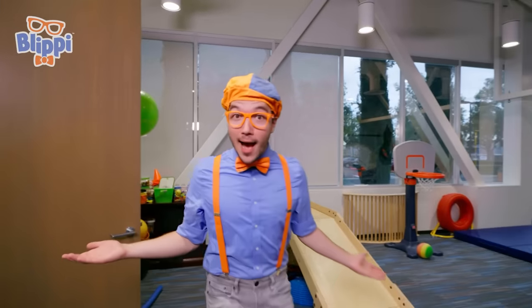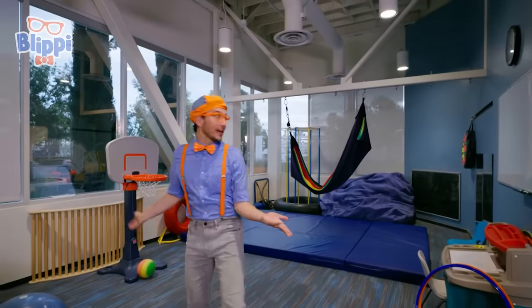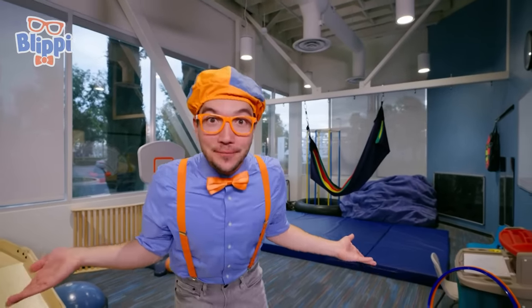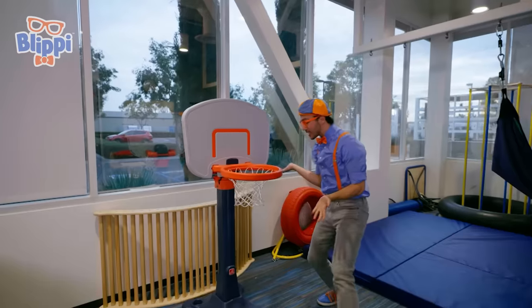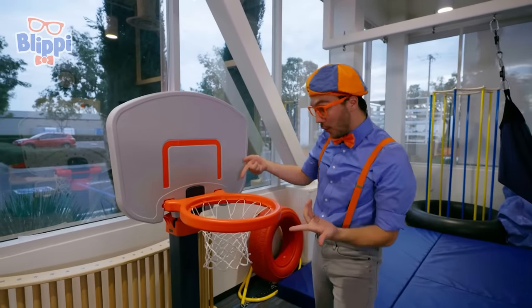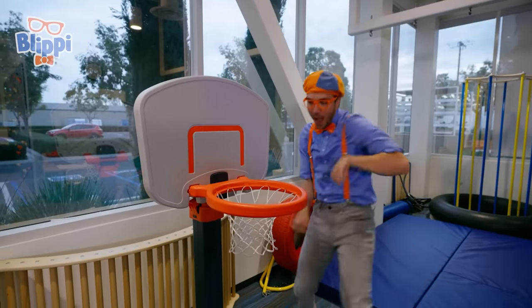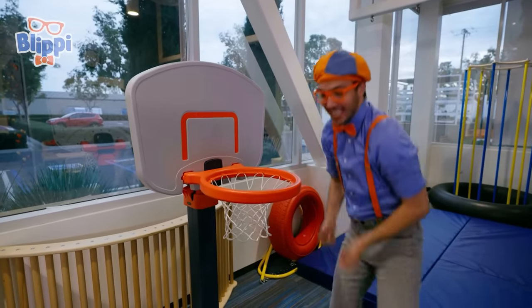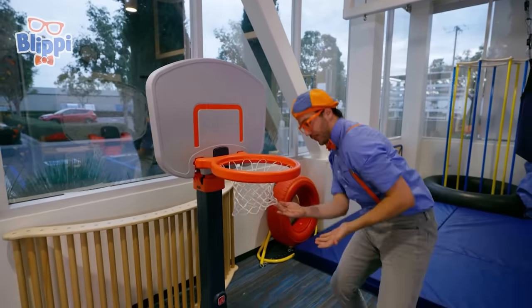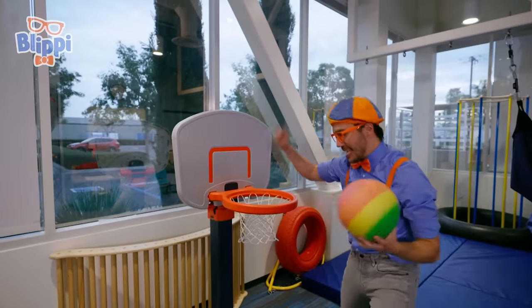Whoa, check it out. This room is awesome. Look. Looks like there's so many fun things to play on. This is a basketball hoop. Whoa, check it out. There's the hoop, the backboard, and the net. Ooh. And we want to try to get this ball in the net.